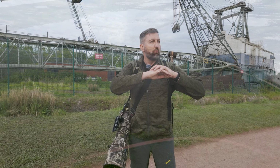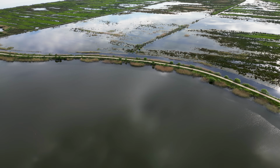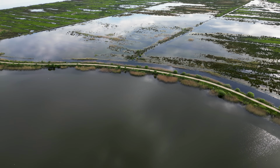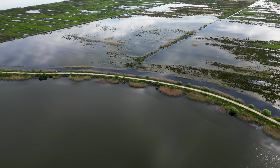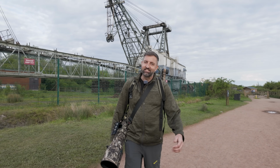And then there's the water itself, the wetlands itself. We've got reed beds, we've got water, we've got marshlands, we've got open grasslands, lots and lots of different things on offer. So come along for the journey and see what I see.